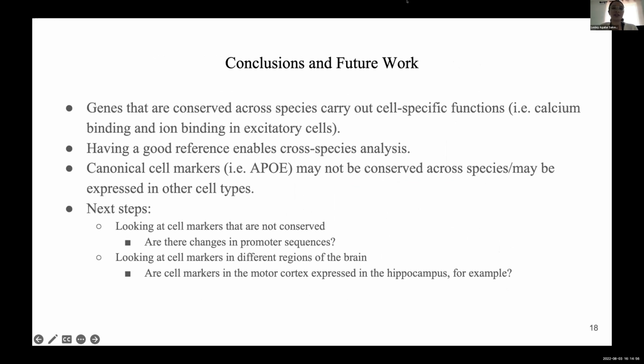So some of the conclusions that I was able to draw from this analysis is that genes that are conserved across species carry out cell-specific functions, such as calcium binding and ion binding in excitatory cells. Having a good reference, such as the mouse data set, enables cross-species data analysis. And some canonical cell markers, such as APOE, may not be conserved across species or may not be specific. Some of the next steps that I would take if I were to continue this project would be looking more deeply at cell markers that are not conserved and seeing if those cell markers are expressed differently in different regions of the brain, such as the hippocampus.